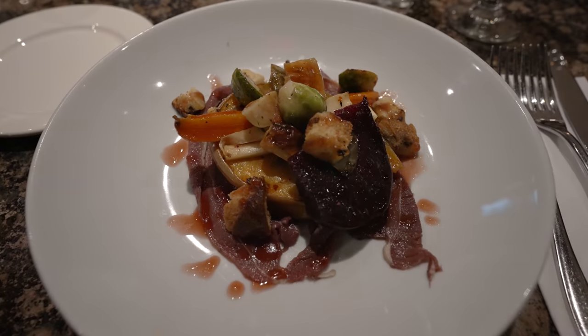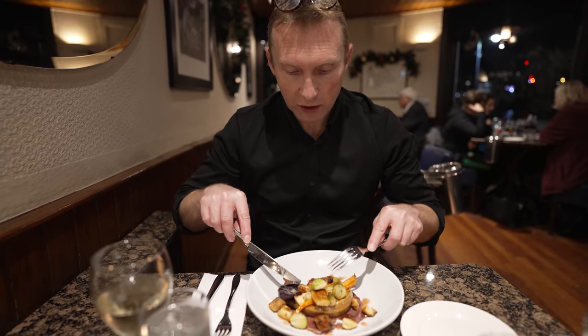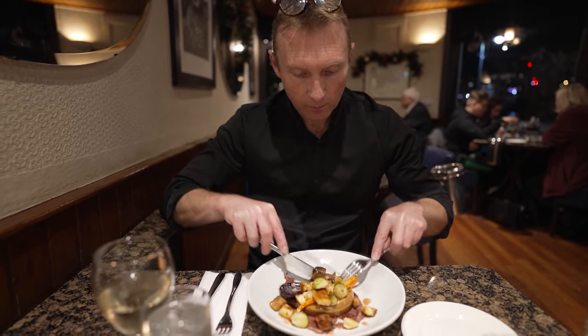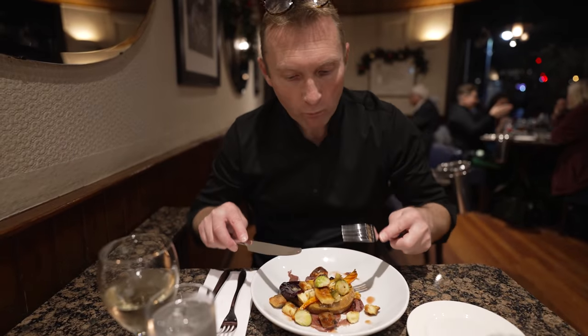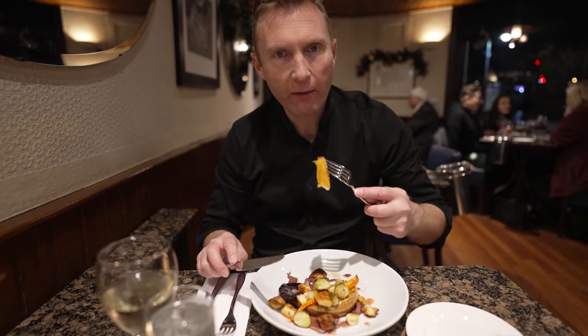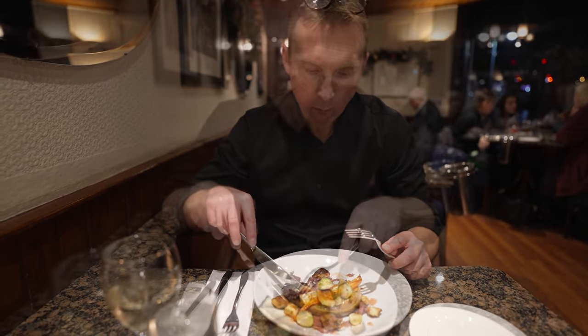So we made it into Fisher's. It's very nice in here. It's nice and cozy, isn't it? I like the setting, actually. So I've gone for the venison starter. That's really nice, lots of veggies going on there, and then the strips of venison underneath. That's lovely. Very sweet.